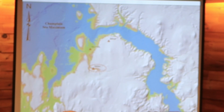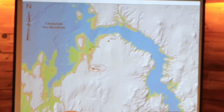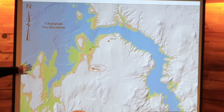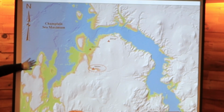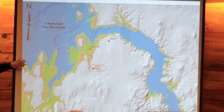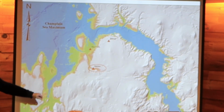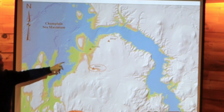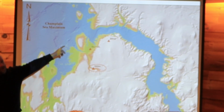So this is a close-up with a LiDAR underlying a map of the Champlain Sea at its maximum, and I worked with George Springston, a Norwich geologist, who did the fine mapping of the Champlain Sea at its maximum. We published a paper together a number of years ago, and this is his map, and the heat map is just relative elevation. So higher elevation is in the grays, and what you see is there's this cluster of Paleo-Indian sites at the area where the Champlain Sea met the Winooski River.